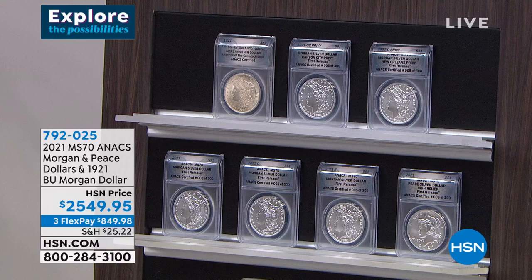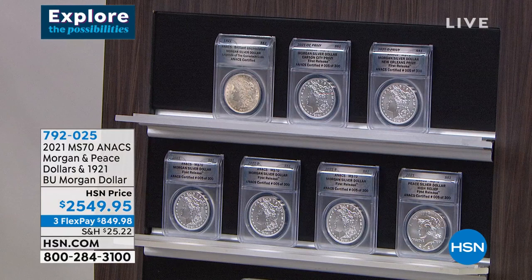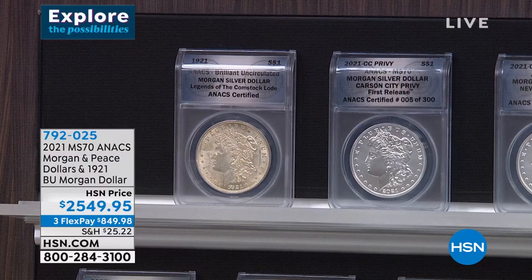All right, guys, we're going to do a really quick little encore on the big and, quite frankly, very exciting Morgan set that we have, celebrating the 100th anniversary of an incredibly rare coin. And this coin right here is 101 years old. It literally was minted back in 1921. And Mike, we're going to give this just a couple more minutes as we wrap up the first hour heading into the second hour because it is wildly popular.